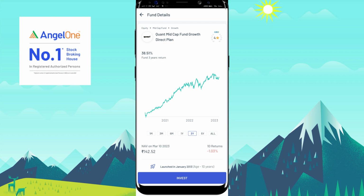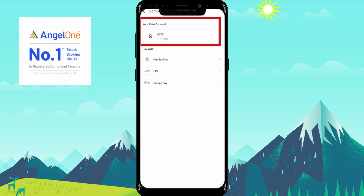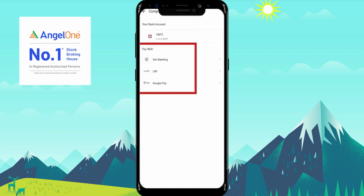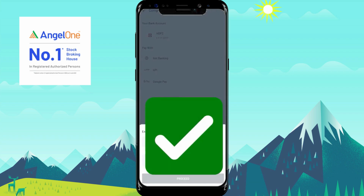And on the next page all the information related to Quant Mid-Cap Fund will appear on your mobile screen. And after that, for investing in this mutual fund, you just need to click on this invest button, and then on the next screen you need to enter the SIP or lump sum amount. And here we are going to start a SIP in this mutual fund, and for that you need to click on the start SIP button. And after that, with the bank account which is linked to your Demat account, you can pay via internet banking, UPI or Google Pay. And if you are going to select UPI, you need to enter the UPI ID and click on the proceed button. And the moment you click on the proceed button, your SIP will start in this mutual fund.